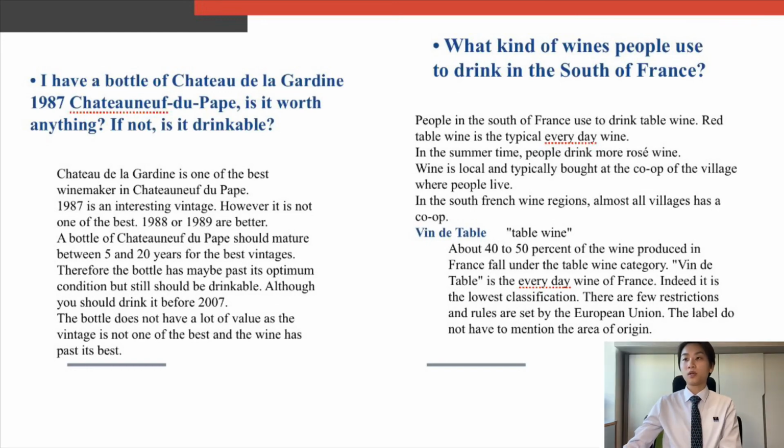What kind of wines did people used to drink in the south of France? People in the south of France used to drink table wine. Red table wine is the typical everyday wine. In the summertime, people drink more rosé wine. Wine is the local typical one, bought at the co-op of the village where people live. In the south of France wine regions, almost every village has a co-op.